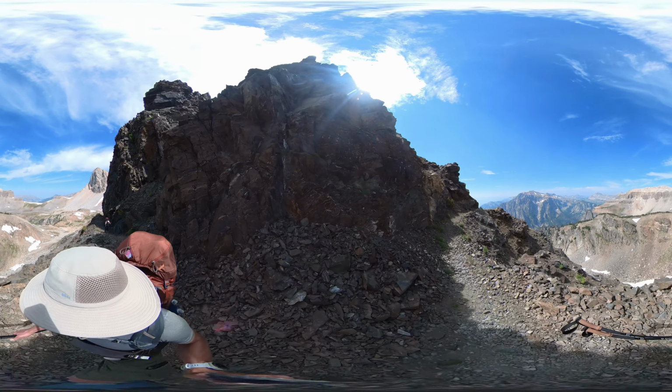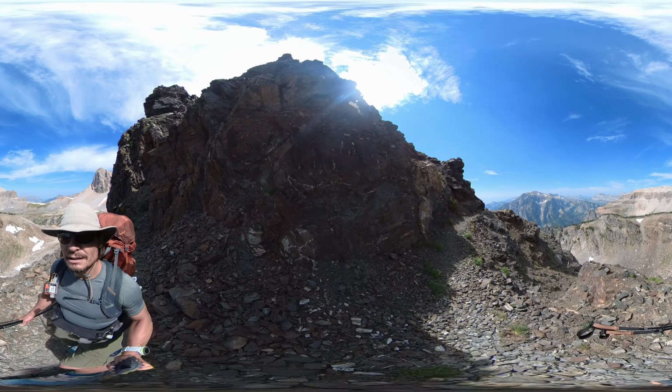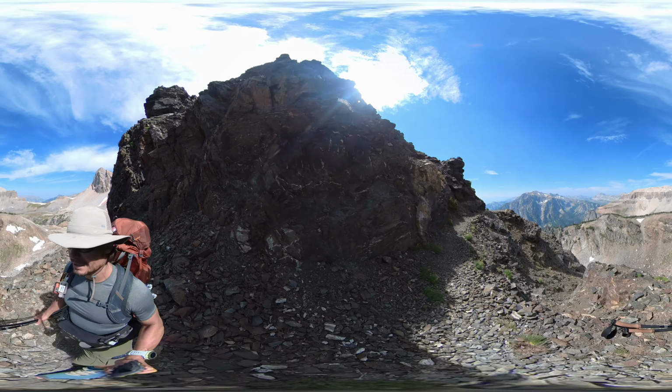Okay, I think this is the high point. The high point of the Static Peak Divide right here. Woo-wee! That's a long way down. Oh, nope, a little bit higher still.